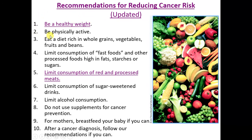Keep in mind that we now know that extra body fat is not simply a heavier load for the heart and the rest of the body to carry, but it also influences a number of hormones and factors that influence health. So there are a number of cancers that are linked to weight, with an increasing weight, increasing risk. Breast cancer is one of them. Another are the cancers of the gastrointestinal tract as well. Being active is important. Women who are breast cancer survivors have a lower risk of recurrence when they're physically active.